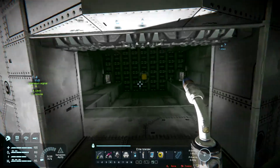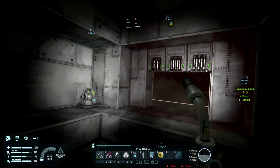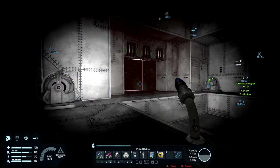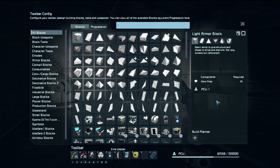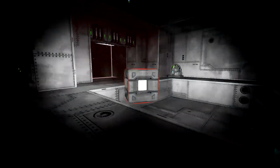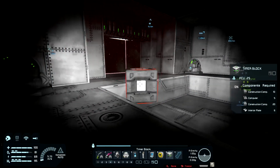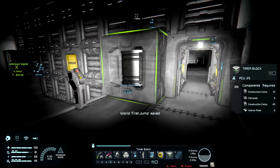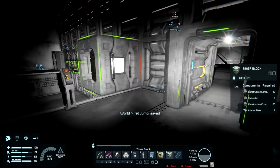So now you guys talked about a timer block. The timer would be required so that once I get in, a timer is going to trigger it, and it's going to say, okay, now it's safe to go ahead and close. Timer block. Okay, put this guy down here. Or maybe I should put him someplace a little bit safer. Maybe up here next to the control panel.